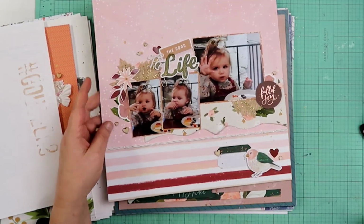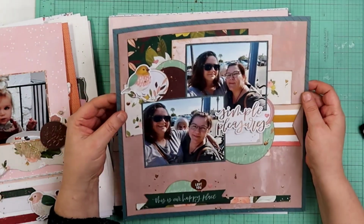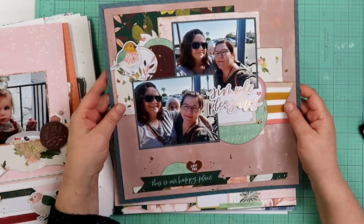I love the fat birds that are in that collection. This is a really fat bird. He is so cute. That's such a cute fat bird. This one, I like this one.